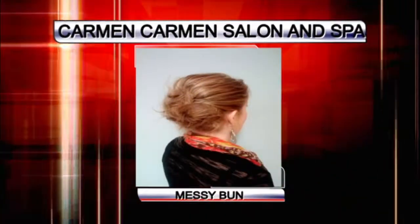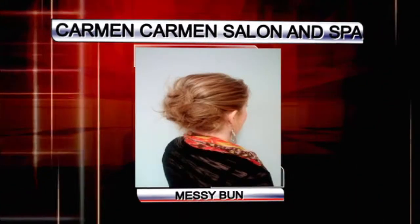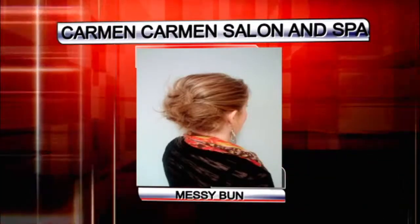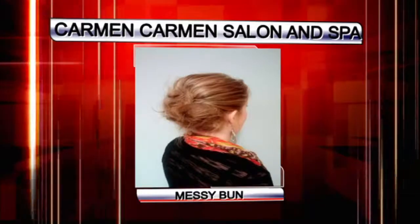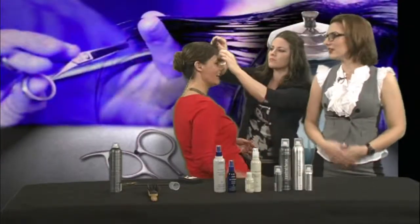Now, describe this messy bun. I've seen this around town and I'm kind of loving the look. This one's easy to do. You start with a ponytail, and then take some bobby pins, tease it a little bit, add some curls in there with a curling iron, and just start throwing in bobby pins. It works out great. I love it. It's kind of like a shabby chic look.